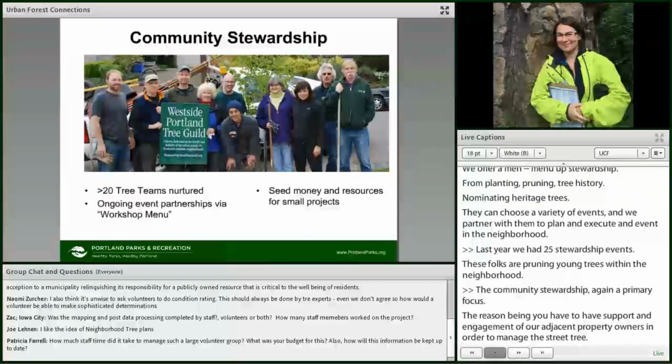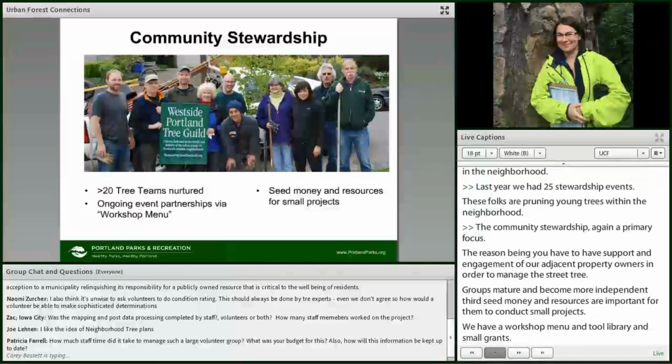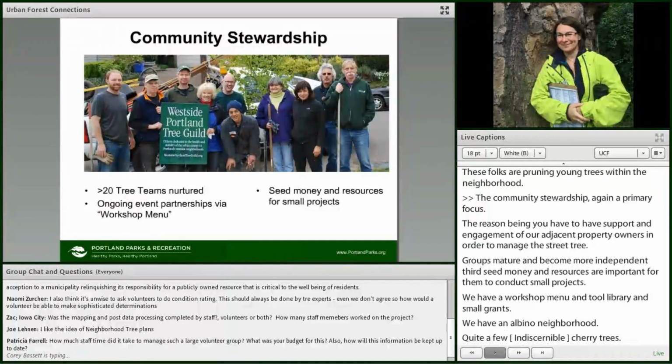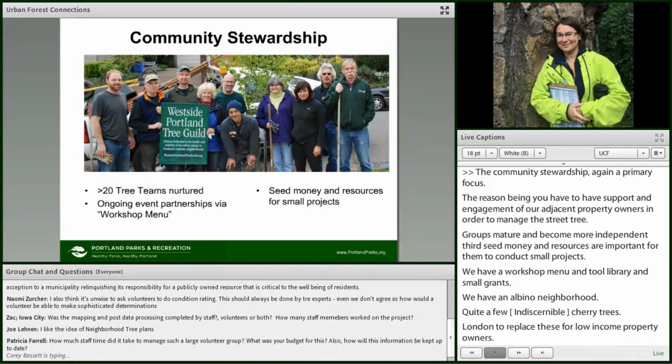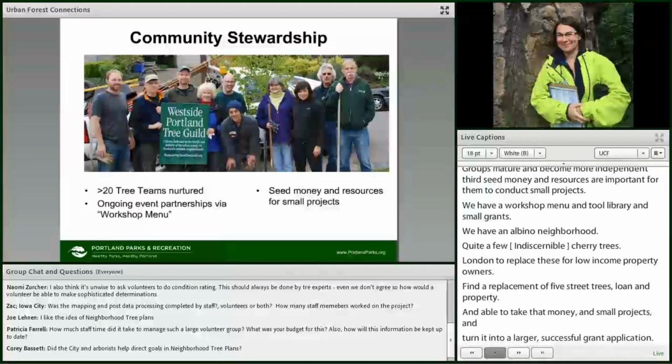One example is our Albina neighborhood. They found that they have quite a few dead and dying cherry trees, and they really wanted to do some work to replace these for low-income property owners. So we were able to fund replacement of 5 street trees for low-income property owners, and they were able to take that tiny bit of seed money and small project and really pitch it and turn it into a successful larger grant application, and now they are doing that same work but on a much larger scale with support from a different organization in their neighborhood.